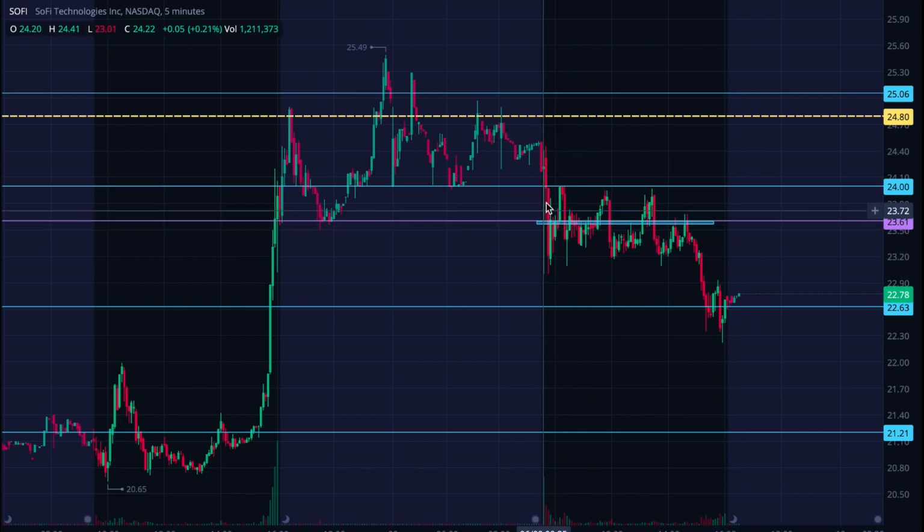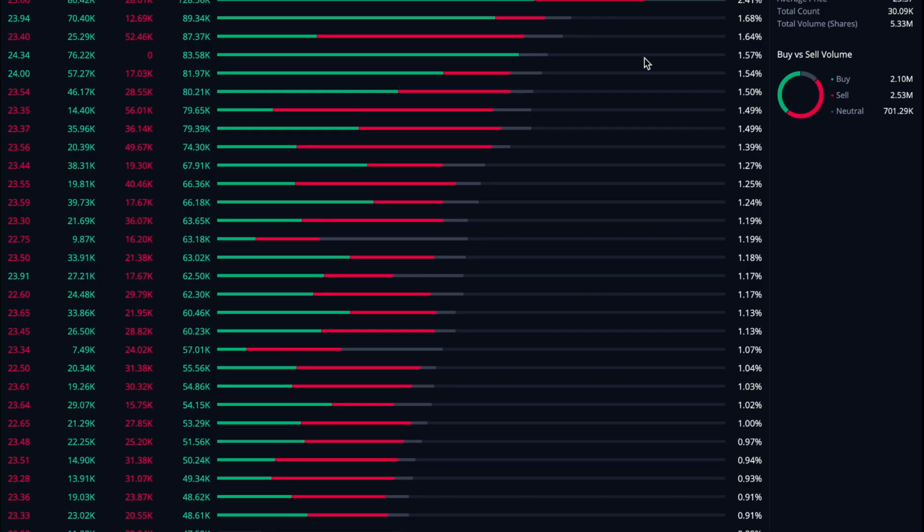And as you see, it kept trying to make a run up at 24 as it got over that, but it just couldn't do anything over and above. Also a bunch of buying pressure at that 23.94. That's where it's trying to get itself over that $24 mark. And even at $24, significantly more buying pressure than selling pressure. But what do we see as we get over 24?